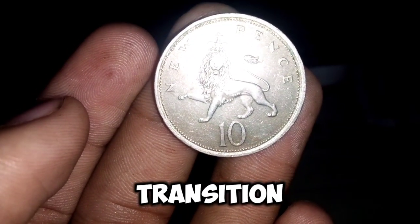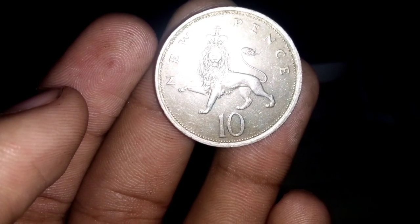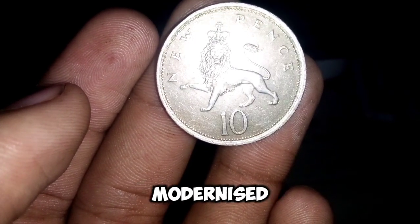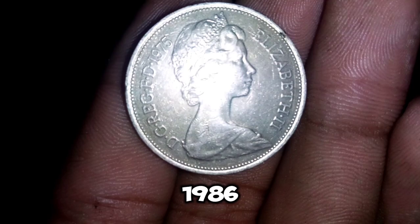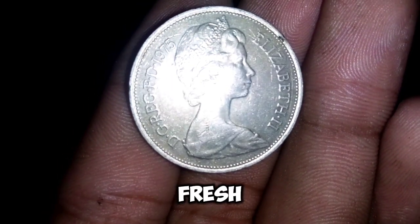During this period of transition, the Philippine government wanted to establish a new identity, not only politically but also economically. The coinage system was modernized to reflect this change, with new designs representing national unity and strength. The 1986 coinage set was a part of that initiative, symbolizing a fresh start for the country.